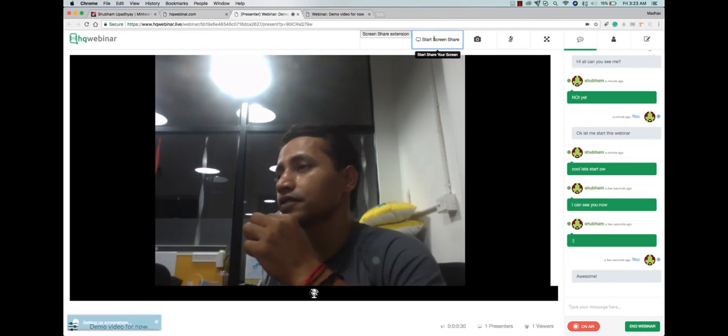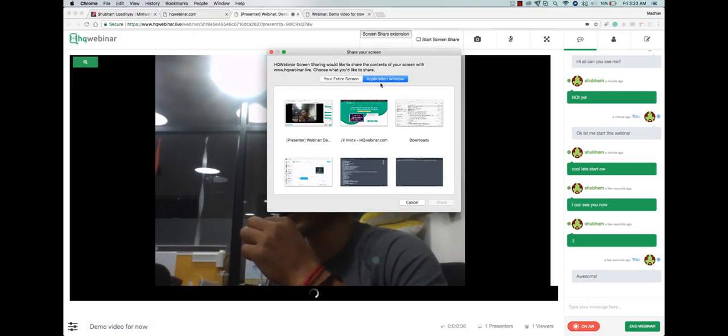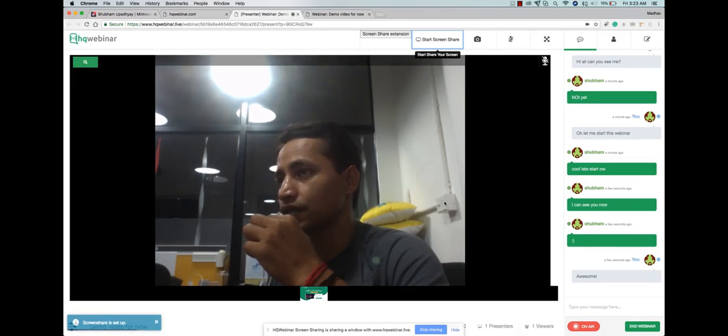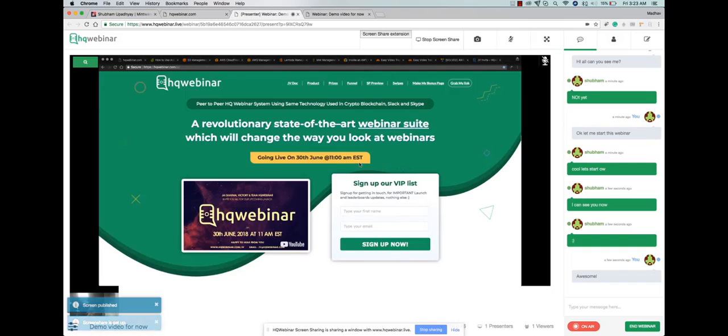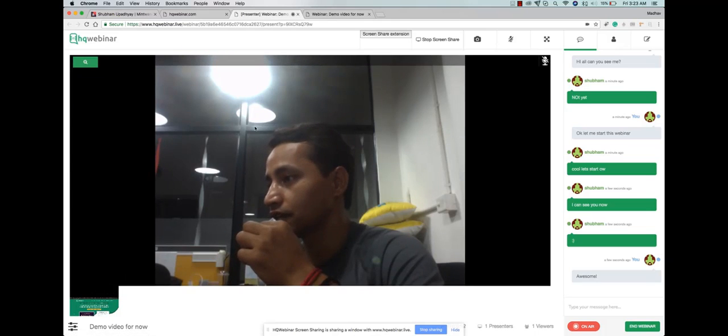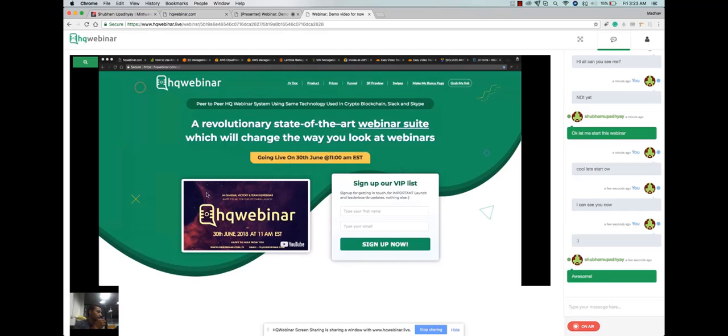On the presenter screen, you will see this button right on the top for sharing your screen. You can share an application window if you want to, or you can share the whole screen. Right now we are sharing an application window, which is our web browser. You can see the attendee can see the screen.